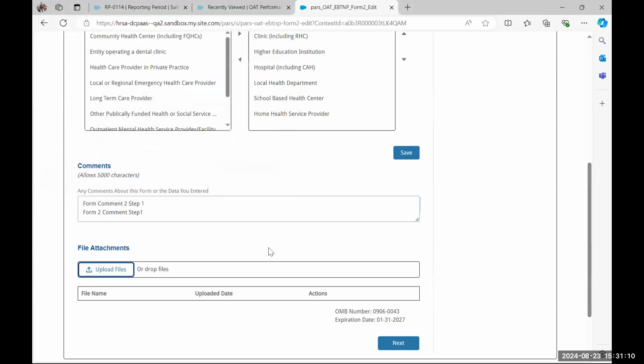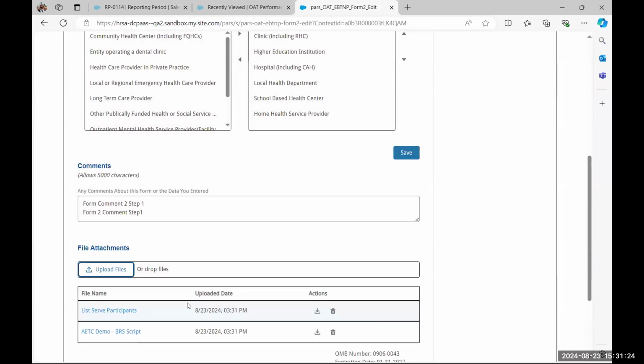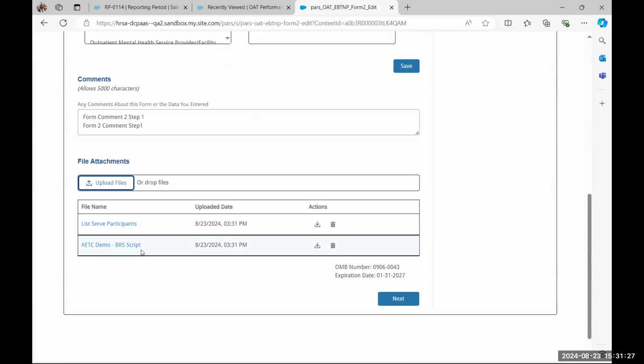And then click the open button. And the files are being uploaded. When each file is uploaded, you're going to get a green circle with a check mark next to that file. When all files are uploaded, the done button becomes active. So you can click the done button, and now you have files attached to this particular form. You can view the files by clicking on the link. You can see the date it was uploaded. There's actions here to download it, and you have the option to delete any file that you've attached if you decide you no longer want it to be attached.